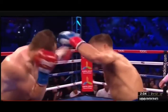Now this left hook, as I mentioned in my other video with Golovkin, is actually just a tap left hook, which is used to set up the left hook from Rubio. And from here, Golovkin's able to land the uppercut, because uppercuts work as excellent counters to hooks.